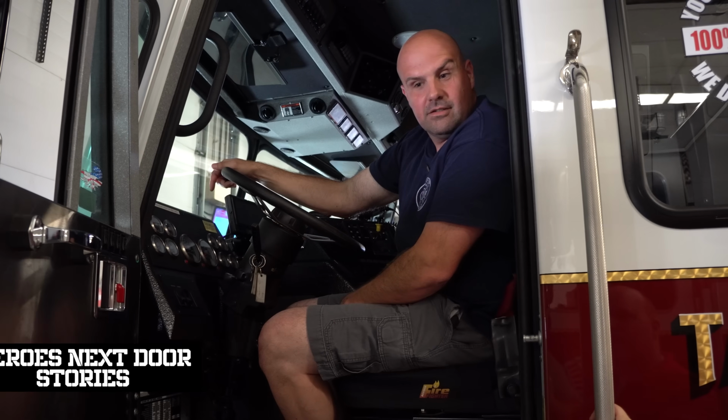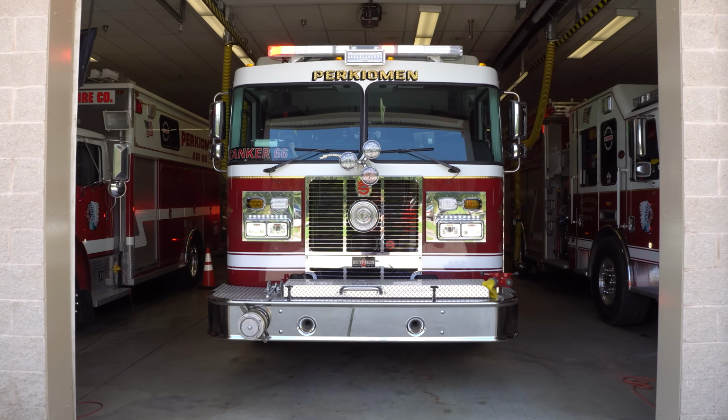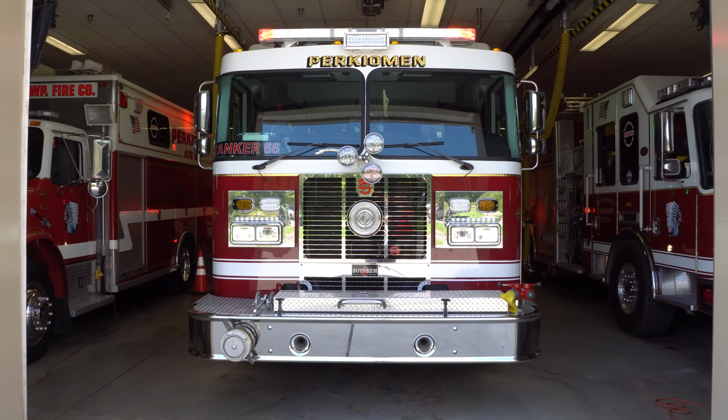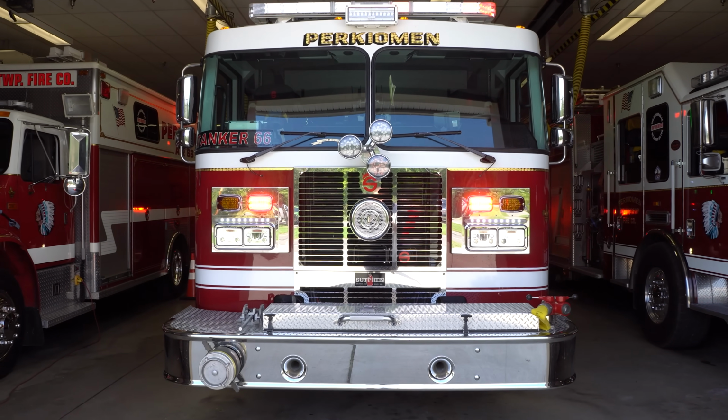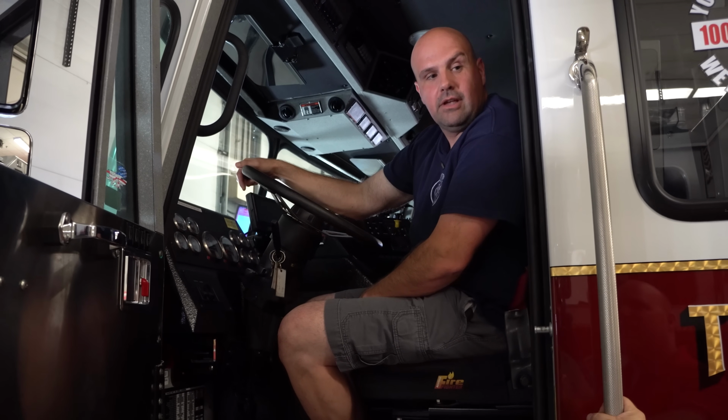Wow. Do you need a CDL to drive? We do not need a CDL to drive. We just need to be qualified by the chief. So if I'm a new volunteer or one of your firefighters and I want to drive this, I take a little course with you, make sure everything is good, and go from there. Yeah, all of our drivers go through driver training and then take an EVOC class. Okay. And then they get approved.